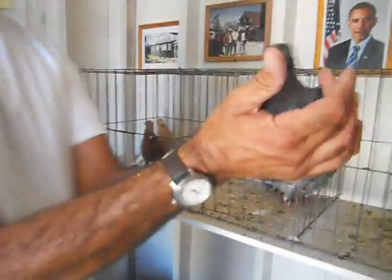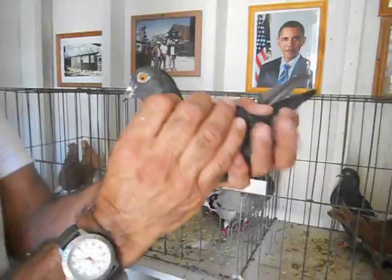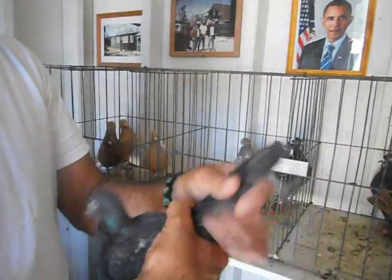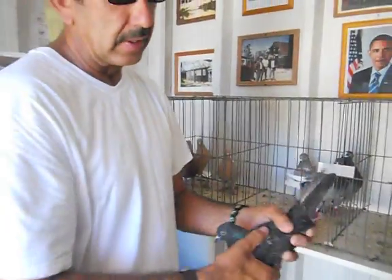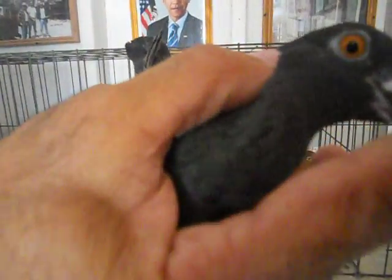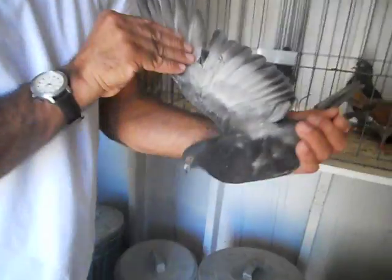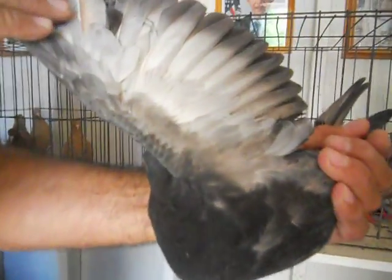This T-checker hen I stocked 2 weeks ago. Dave Sanchez, Rich Espinoza, a couple of buddies have seen this bird perform. Real nice 40 footer. Very nice. If you can see that, you can see the oil on her feathers.